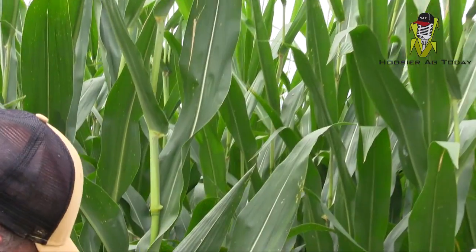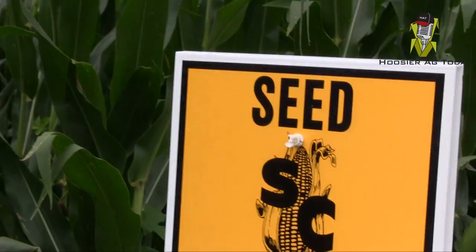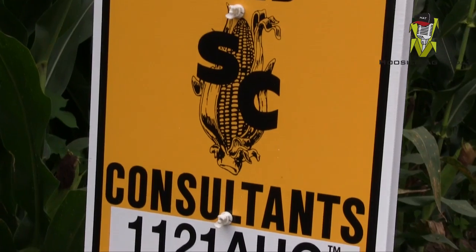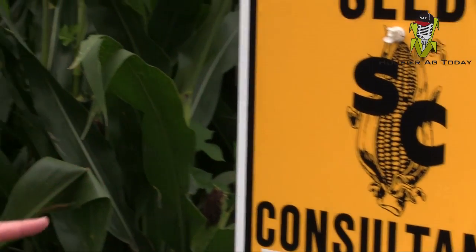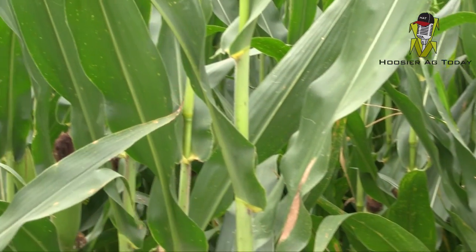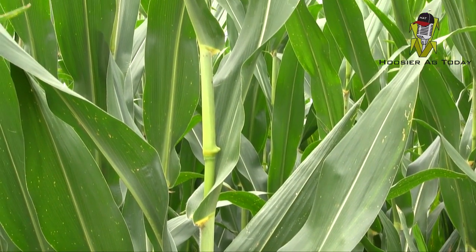But I just want to say, here's 1121. It's a real popular hybrid. For us, it's a high yielding hybrid. The thing about 1121 though, it's a 112-day hybrid. It does have decent gray leaf spot, but it is susceptible to northern corn leaf blight.